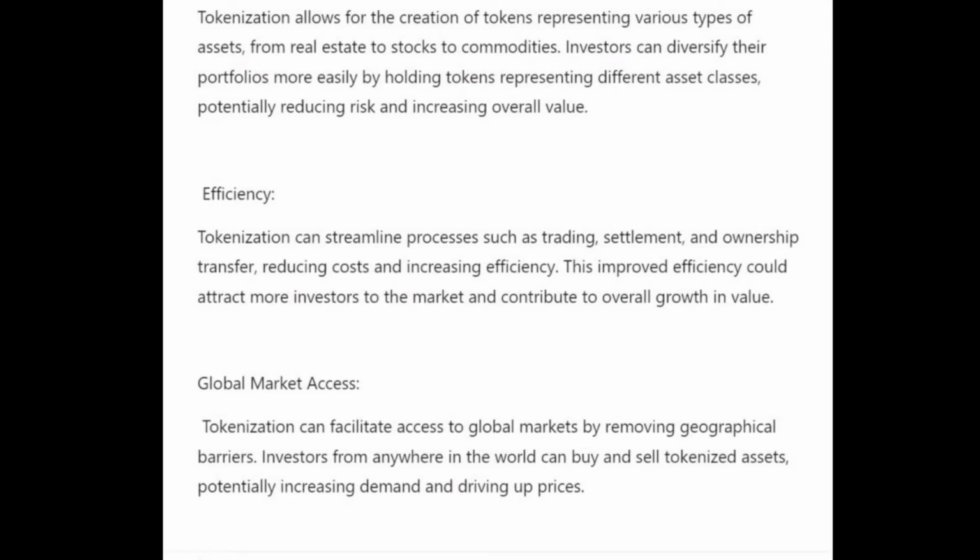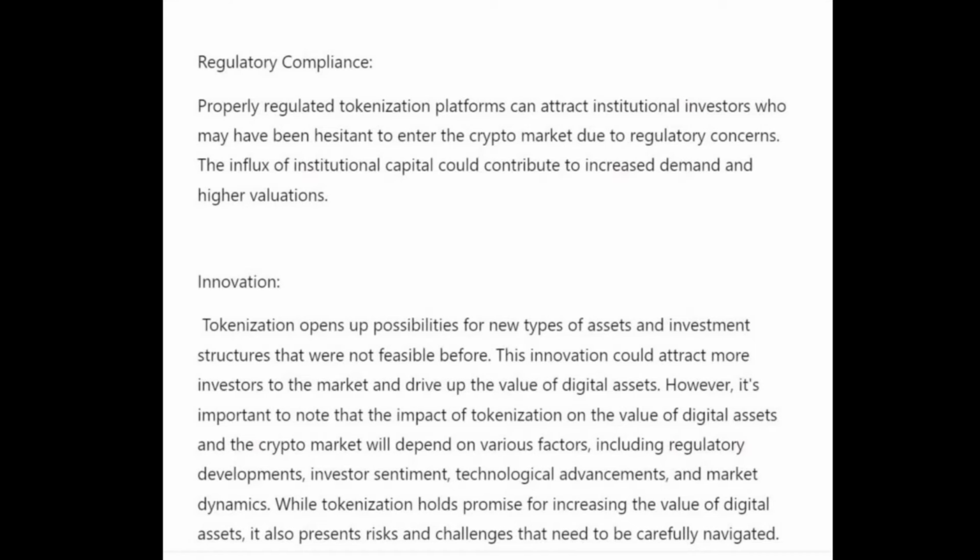Global market access. Tokenization can facilitate access to global markets by removing geographical barriers. Investors from anywhere in the world can buy and sell tokenized assets, potentially increasing demand and driving up prices. We also have regulatory compliance. Properly regulated tokenization platforms can attract institutional investors who may have been hesitant to enter the crypto market due to regulatory concerns. The influx of institutional capital could contribute to increased demand and higher valuations.